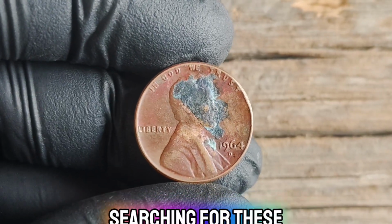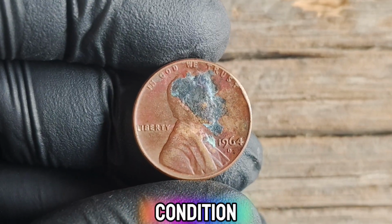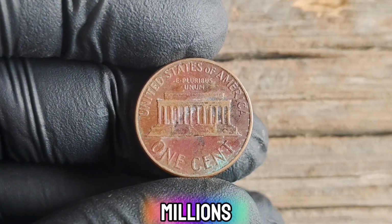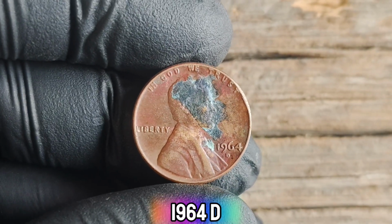Collectors are constantly searching for these rare varieties. Auctions have seen incredible prices when the right coin appears in the right condition. And when you combine a rare error with a well-preserved coin, the value can skyrocket into the millions. That is why people are willing to pay over $1.9 million for the right 1964 Lincoln penny.